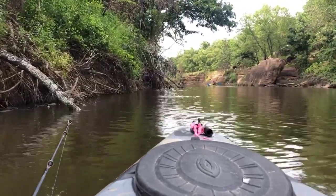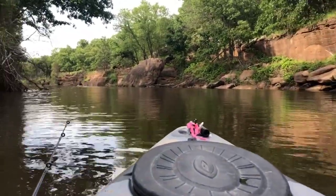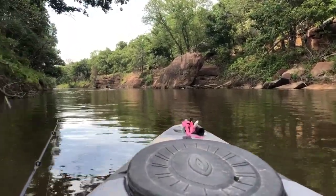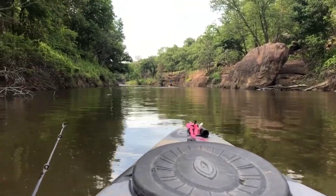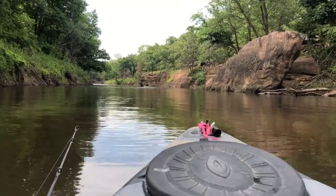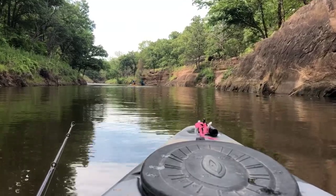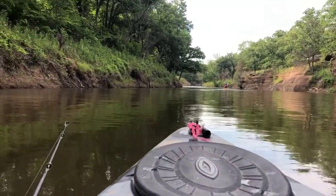Love this part of the creek. There's all these beautiful rocks. Yeah, I don't feel that little blade behind me at all. This is absolutely beautiful today, Gunner. Isn't this incredible? Dead calm, these beautiful rocks. This is so cool.